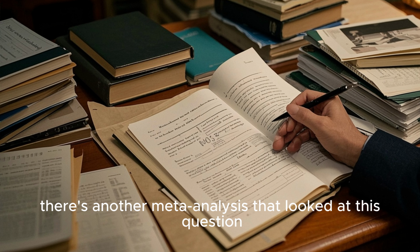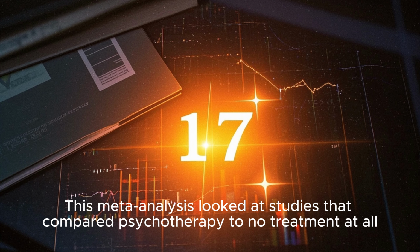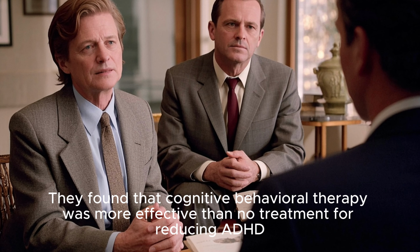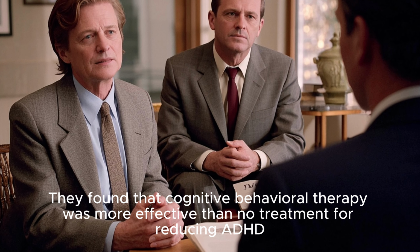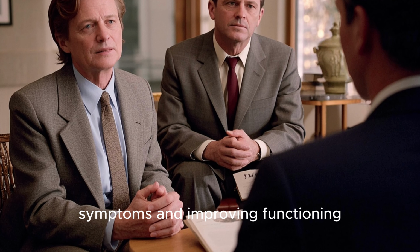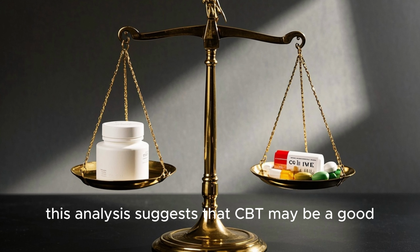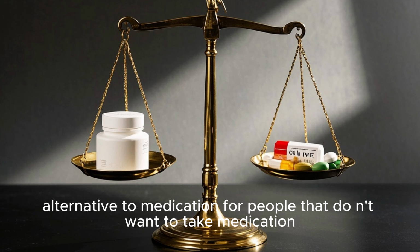Well, there's another meta-analysis that looked at this question. This meta-analysis looked at studies that compared psychotherapy to no treatment at all. They found 17 studies that met their criteria. They found that cognitive behavioral therapy was more effective than no treatment for reducing ADHD symptoms and improving functioning. However, there was no difference between the two groups for academic achievement. Overall, this analysis suggests that CBT may be a good alternative to medication for people that do not want to take medication.